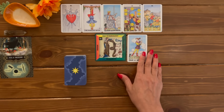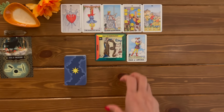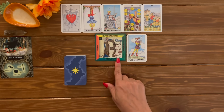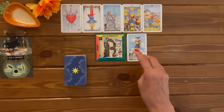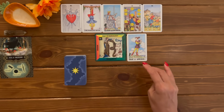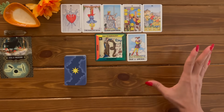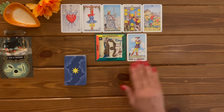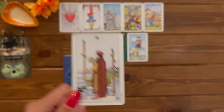But the Page of Swords is a page that is so excited about knowledge and pursuing something. So although the information may feel, I don't want to say scary, I would say intimidating. Like, can I do this? Can it be done? Let me try. I'm all for this. I want to try it. So you've got the Two of Wands. You get to see something.